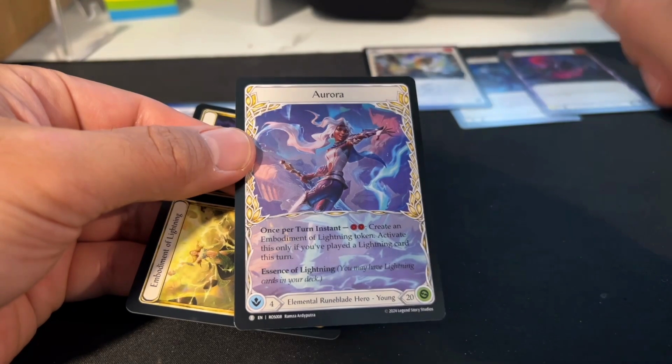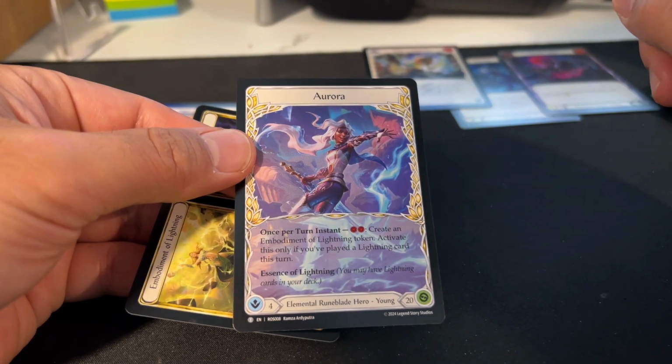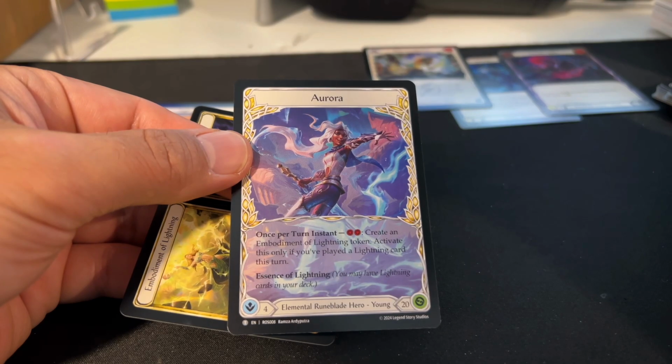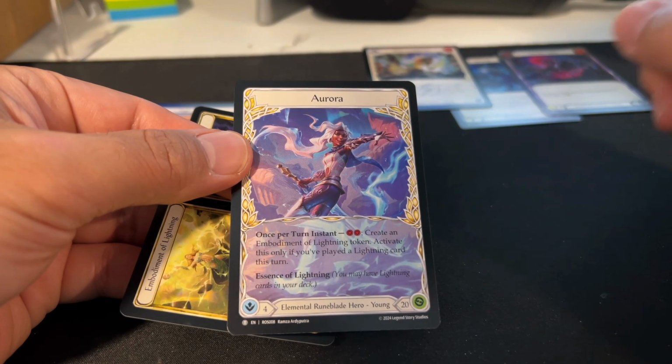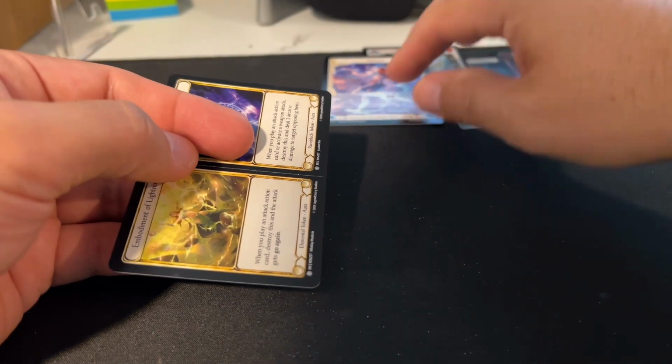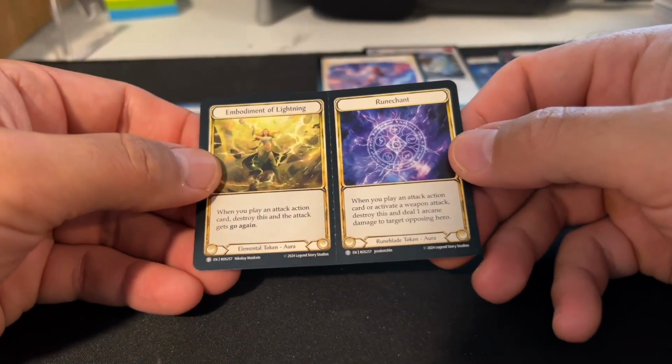I actually see two Aurora cards in the price list, but they're quite a bit different than this. So I don't know if this is just a character that has many different cards. Not all ultra. So this is cool.